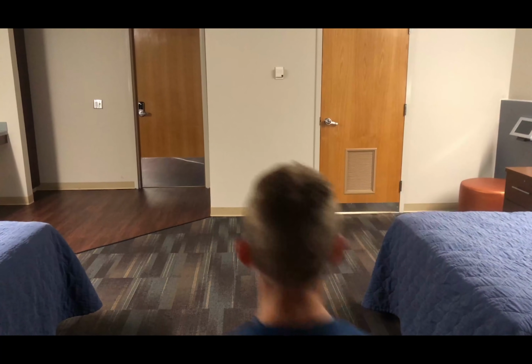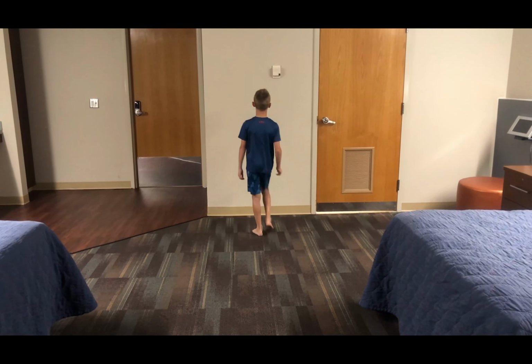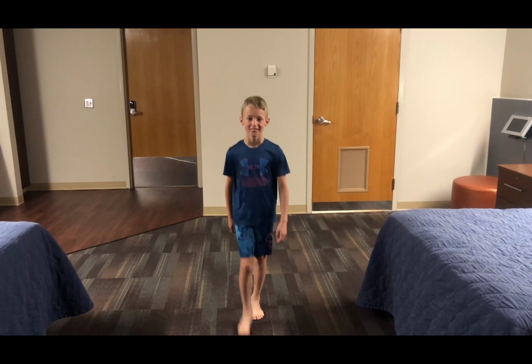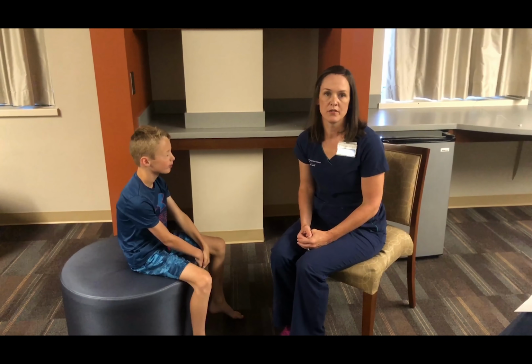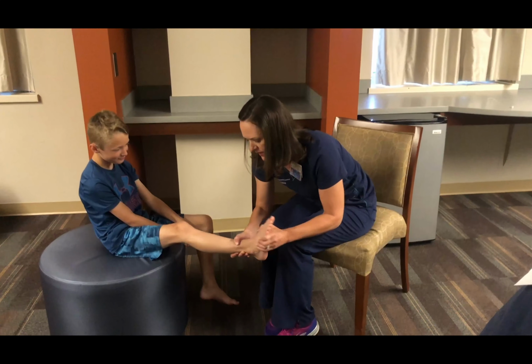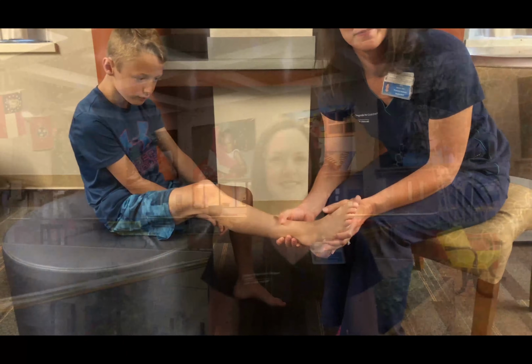Give some consideration to the space. We may ask your child to walk back and forth for us. You want room for them to do that. As we ask them to walk away, face them directly so that we may see them fully as they move around. If you can, have someone available to help you during the video visit. We may ask them to hold the camera so that you may assist with certain maneuvers, such as moving the leg or foot, so that we can get a better understanding of what's going on with your child.